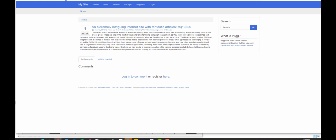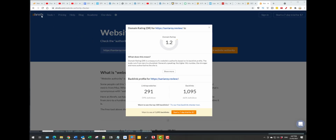If we look at that domain, now what I've done is I've gone into a website called Ahrefs, and what that will do for you is check the domain authority of the particular domain that you're looking at. Now the one we've just looked at was this saniaroy.review, and it's given it a domain rating of 1.2. So that is not high at all as far as domain authority is concerned, and it tells me there are 291 linking websites to this and 1095 backlinks. If this doesn't look and smell like a link farm, it's getting pretty close.